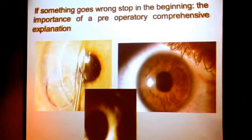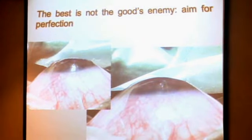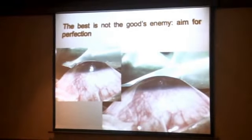So talk to the patient. Share time, not time share. In fact, both. Share your time with the patient.